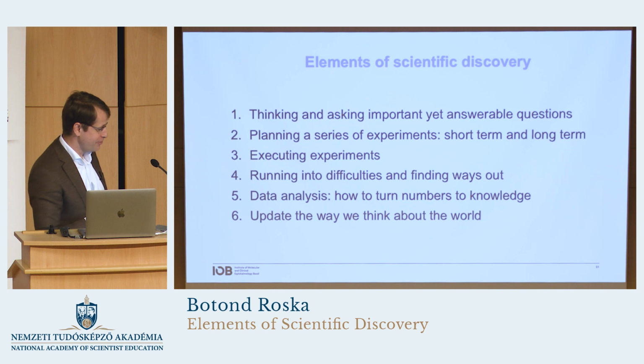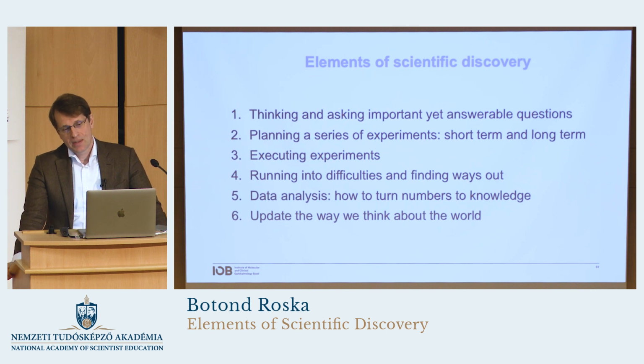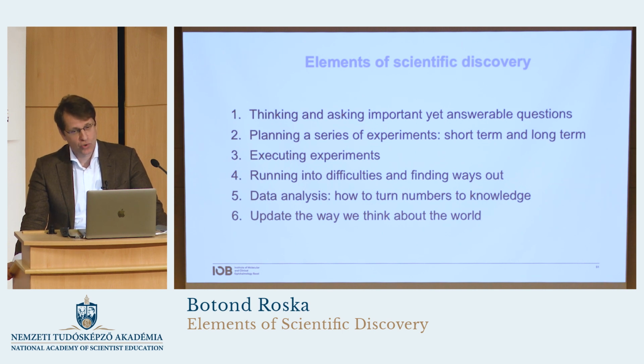So I'd like to finish here, and this is what we try to bring as the next therapy. I'd like to finish with this slide, where I talked about the elements of scientific discovery. I think there are 6 major elements. One, where everything starts, has to do with thinking, asking an important yet answerable question. The second is about planning experiments in the short and long term, which have different rules. Executing the experiments. Importantly, all of you in experimental science, we run into difficulties, and you have to find ways out.